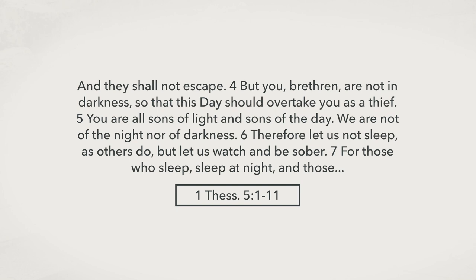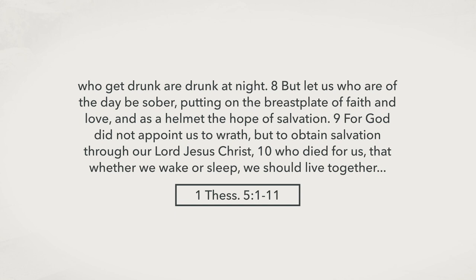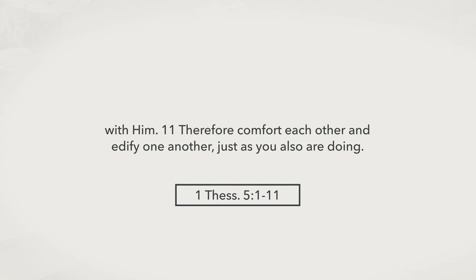Let us not sleep, therefore, as others do, but let us watch and be sober. For those who sleep, sleep at night, and those who get drunk are drunk at night. But let us who are of the day be sober, putting on the breastplate of faith and love, and as a helmet the hope of salvation. For God did not appoint us to wrath, but to obtain salvation through our Lord Jesus Christ, who died for us, that whether we wake or sleep, we should live together with him. Therefore, comfort each other and edify one another, just as you are doing."